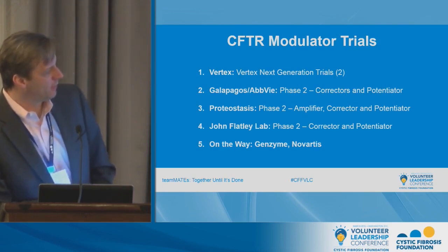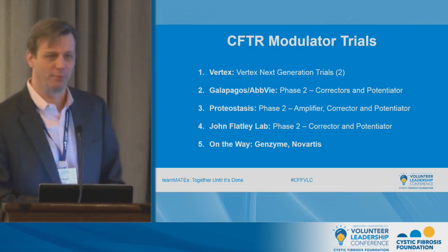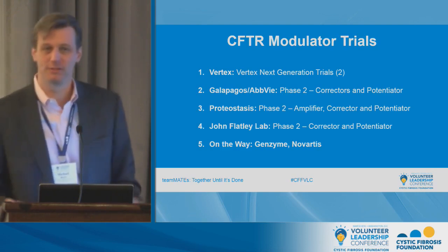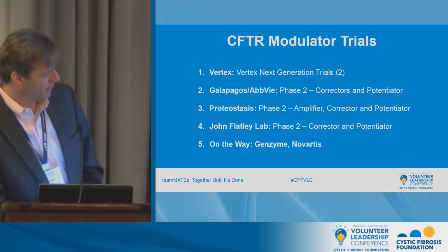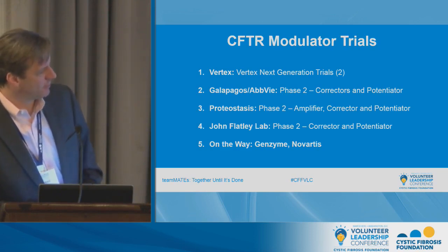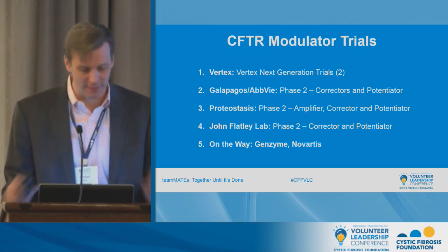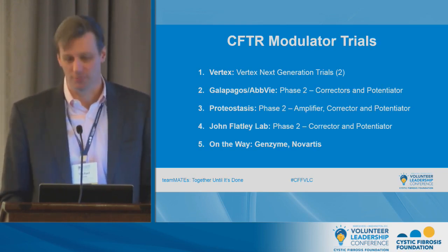There are other companies, though, that also have triples. They're earlier. We haven't seen any clinical results from these triples like we have with Vertex, which looks so promising. But Galapagos AbbVie and Proteostasis both have plans to move forward a triple this year. There are other companies such as the Flatley Lab, which is also doing some corrector and potentiator studies, and then 2 other companies that have very promising modulators in the lab that we're hoping to have move into the clinic in the next year or so.